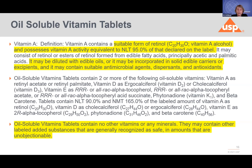Purity in the finished product in this case, however, indicates it must not contain any other vitamins or minerals, and it may contain other added substances that are generally recognized as safe.